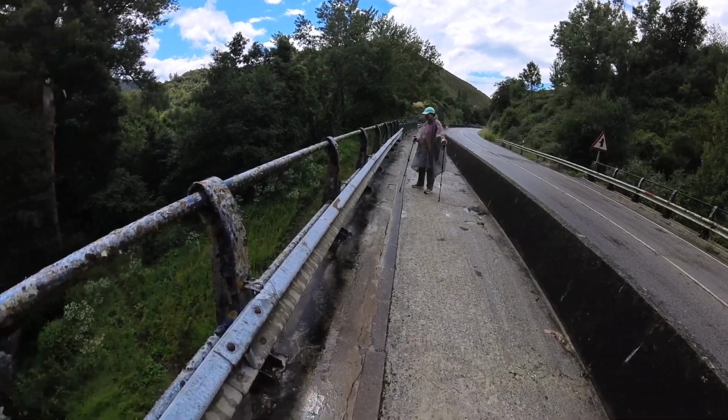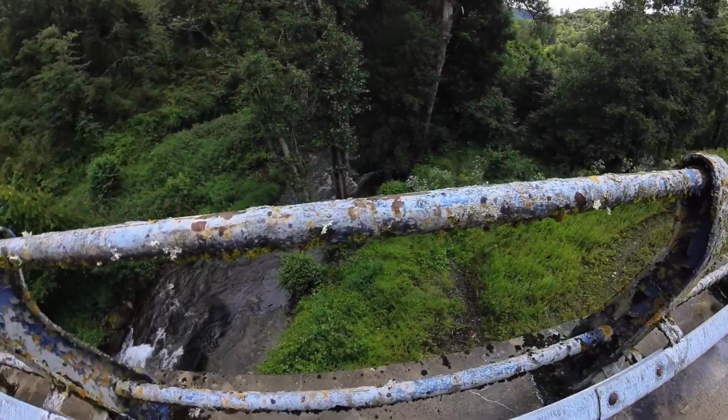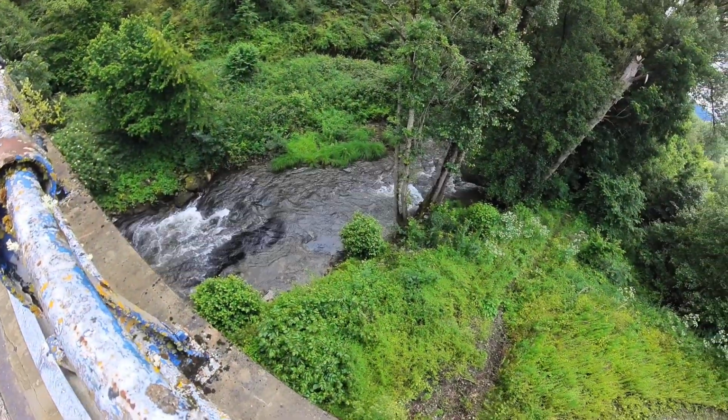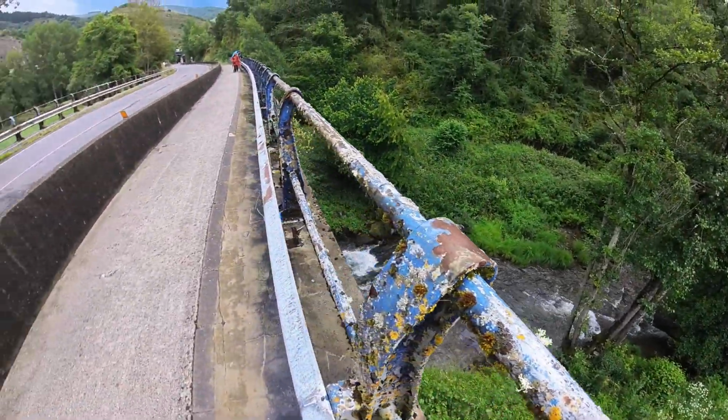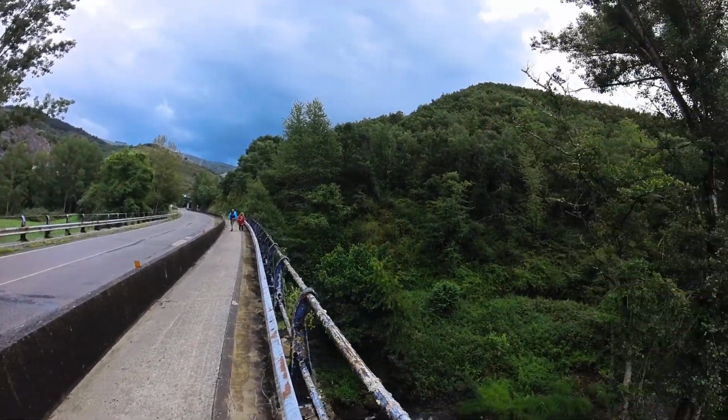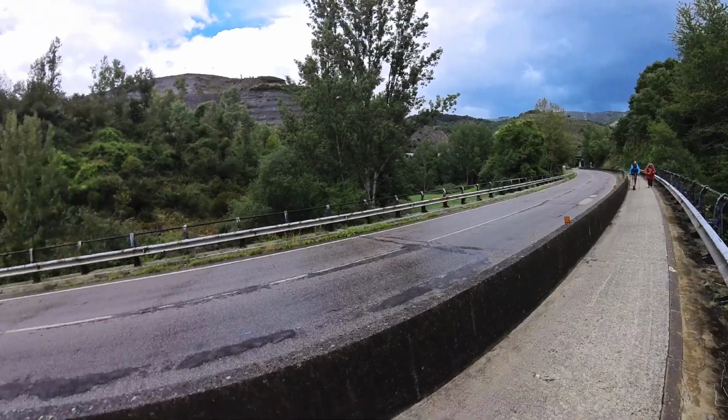Yeah, look at this bridge. It's a bit mossy coated. Bit of moss on it. There's the Rio Valcarce down below. Looks like we dodged the worst of that one. Let's keep going.